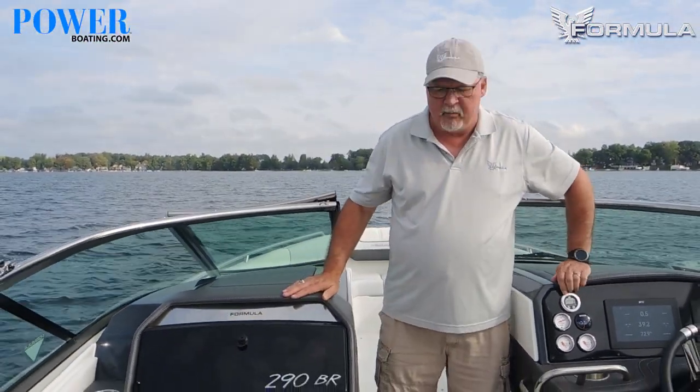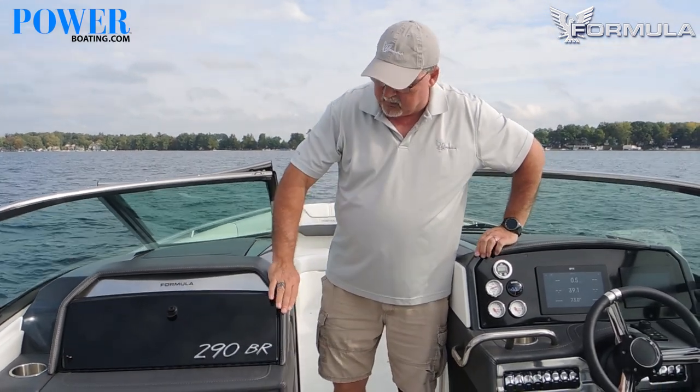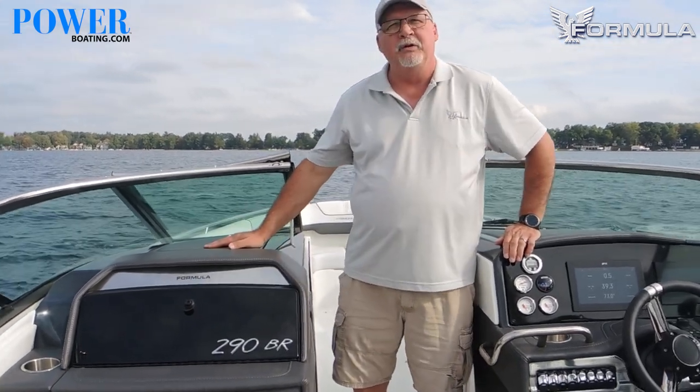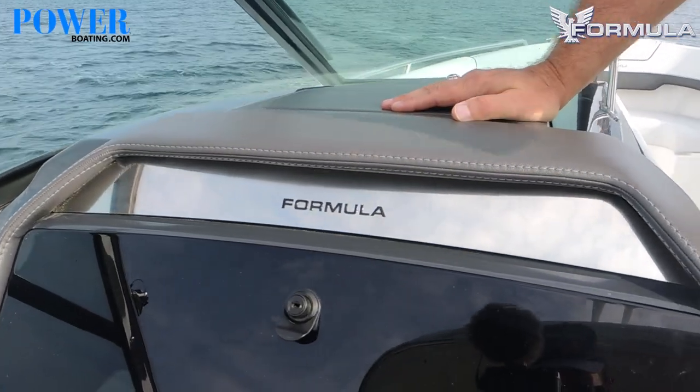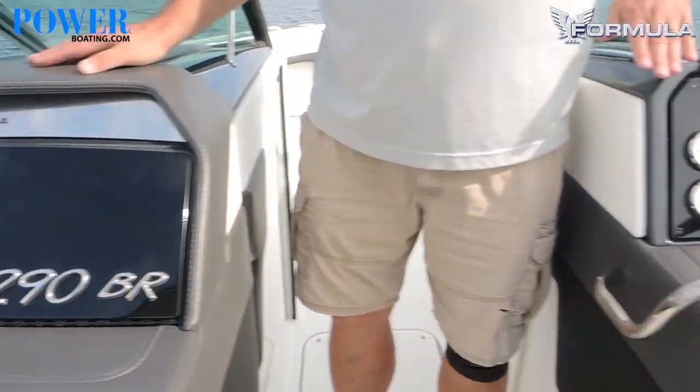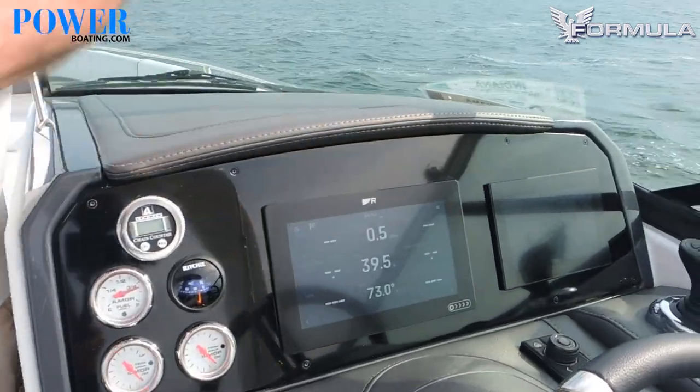Automotive type dashboard. Take a look at the detail on the stitching. That's one thing we do always pride ourselves in. Formula's got its own upholstery department, and these little brows are just a finishing touch that you won't see everywhere.